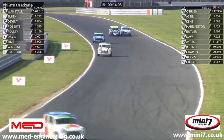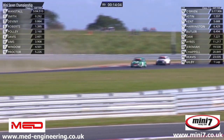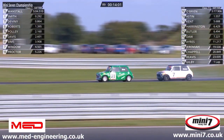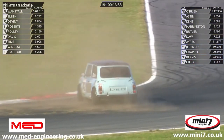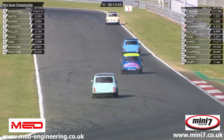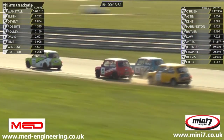So you can see Connor's pulling out a bit of a gap there into, where are we there, Agostini. Ben Butler looking like he's making progress. We've got Jordan Sims, so it's Mark Sims' son. Oh, spoke too soon. It's our cage fighting champion, Ben Butler, all over the place.